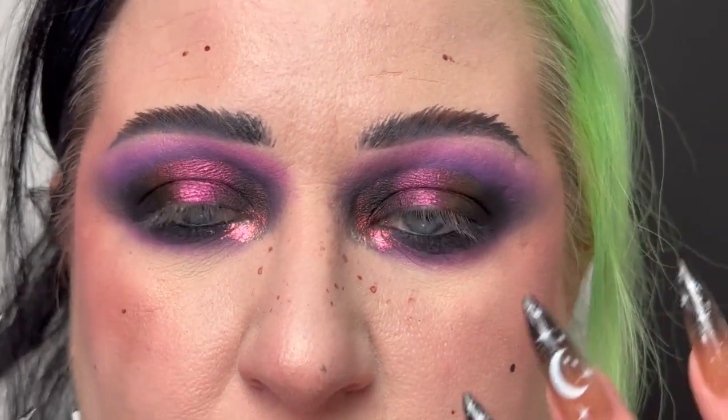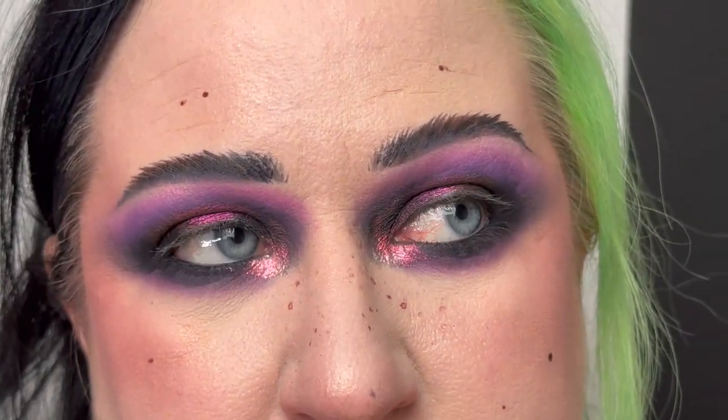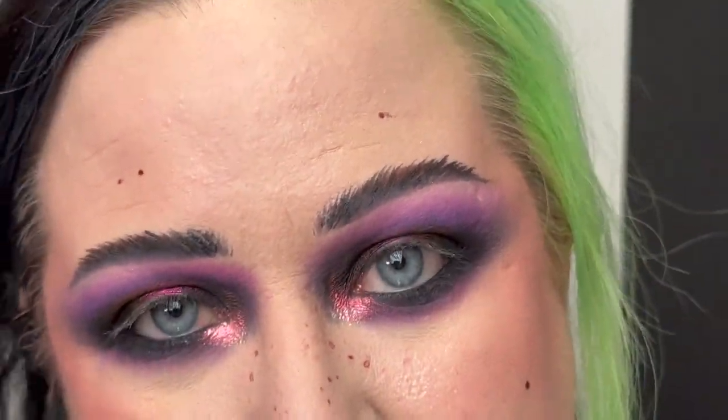Okay, I am going to finish up the look with some liner, some lashes. I'll probably have a lip on. I'm already pretty sure what I'm gonna go with. Yeah, like, it's not going to be a nude. I'm telling you that right now. Anyways, be right back with the finished look.